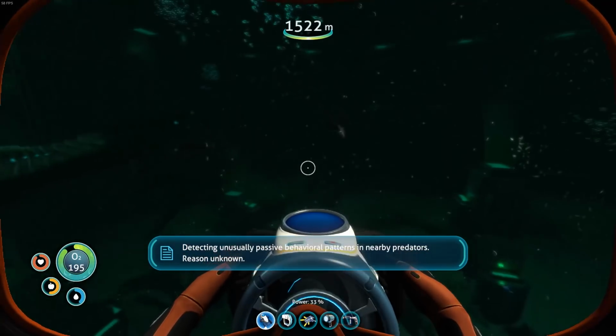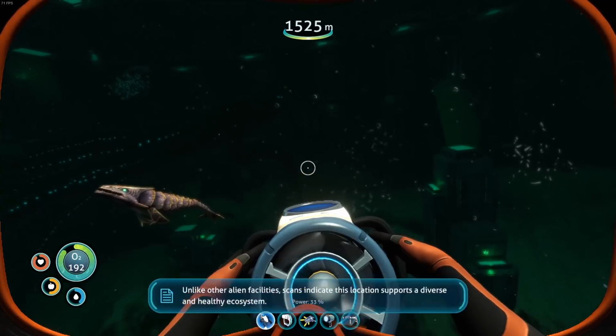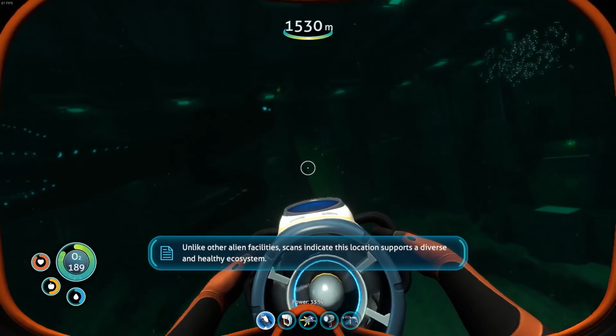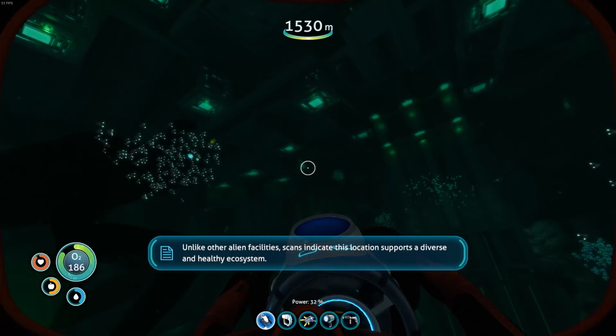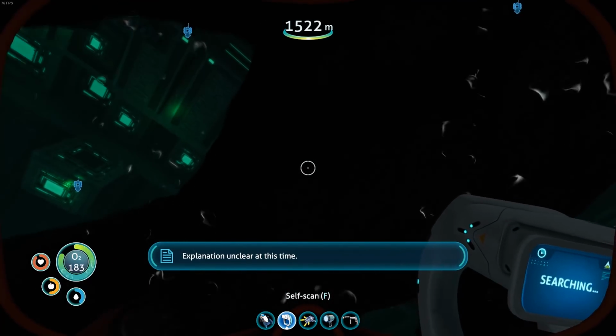Detecting unusually passive behavioral patterns in nearby predators. Reason unknown. Unlike other alien facilities, scans indicate this location supports a diverse and healthy ecosystem. Explanation unclear at this time.